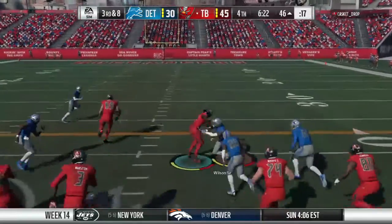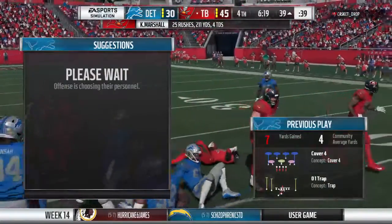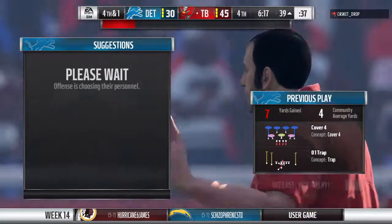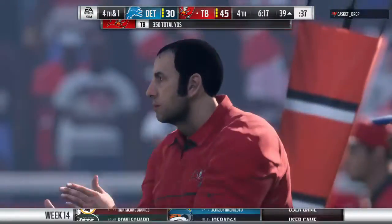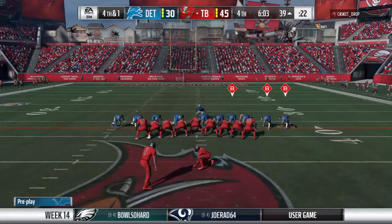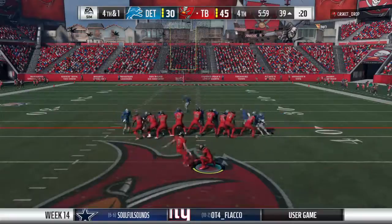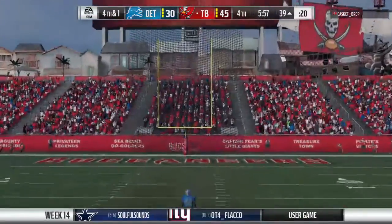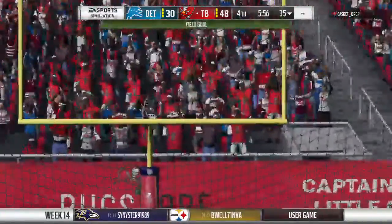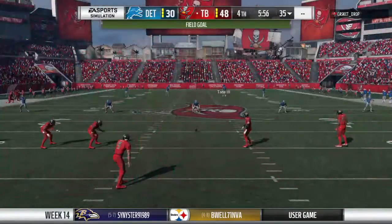On 3rd down, it's Marshall. And able to break one tackle, but then quickly brought down. But a nice little gain. A good gain there on 3rd and 8 of 7 yards. And now a decision here on 4th and 1. And his kick is good. He got every bit of that one as it's good from 56 yards out.